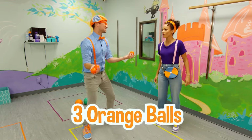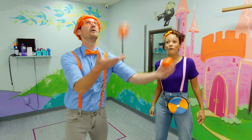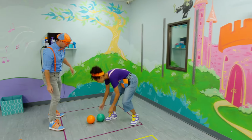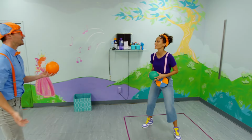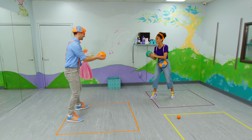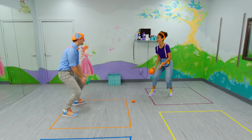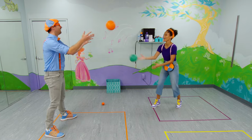Three orange balls. Whoa, can you juggle? Yep, I can. Whoa, look at these. Huh, all right, what can we do with these? I have an idea. Why don't we toss them to each other at the same time? Yeah, let's try it. Ready? Yep. 3, 2, 1. Woo, 3, 2, 1. Whoa. All right. Nice.